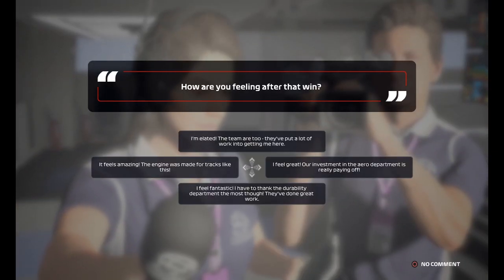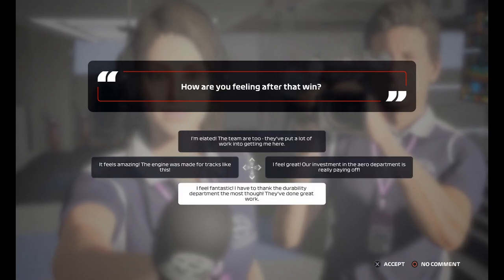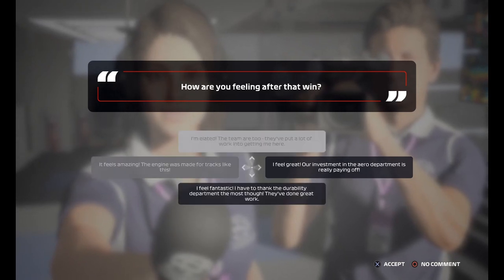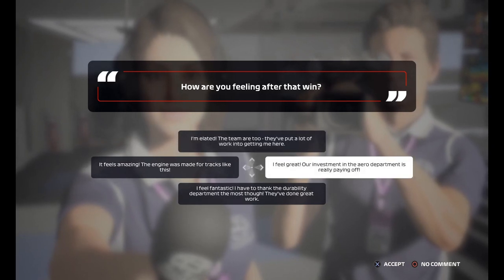Great work out there today. Let's have your thoughts. How are you feeling after that win? I'm elevated. The team put a lot of work in. I feel great in the rest of the department. I think arrows really helped us here for sure.